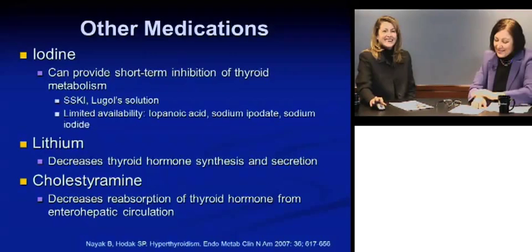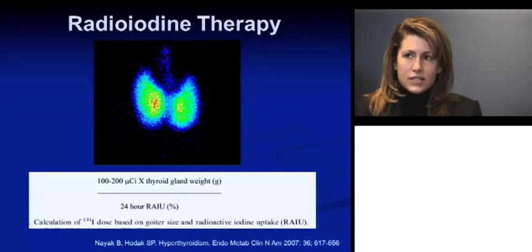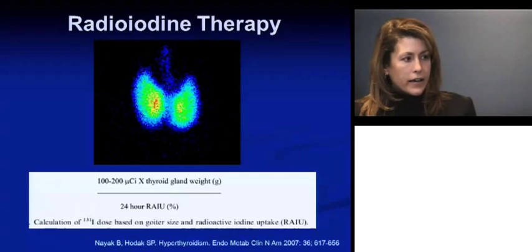What's recommended most often in the United States, though, is radioiodine therapy. And it may be difficult to see on this slide, but I have listed in the box at the bottom how the radiologist decides what dose of radioiodine to give. It depends on the size of the gland and the percent iodine uptake on their thyroid scan. It's a pretty picture, you know?